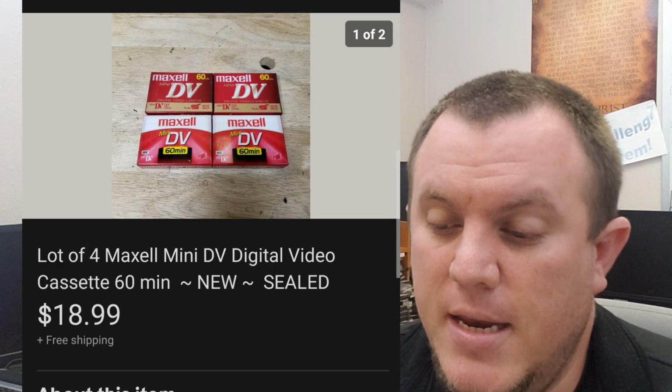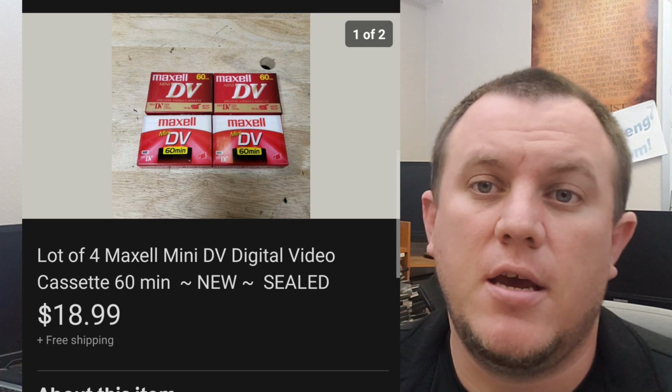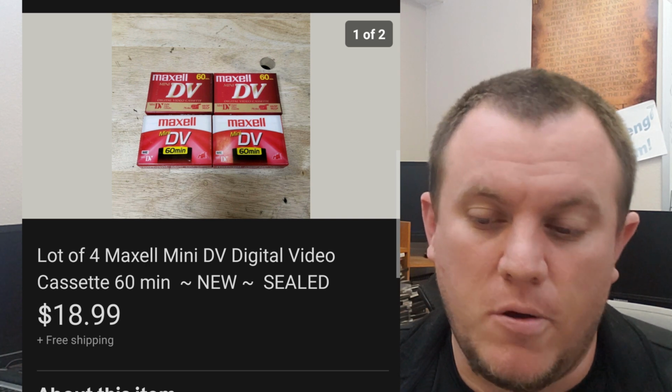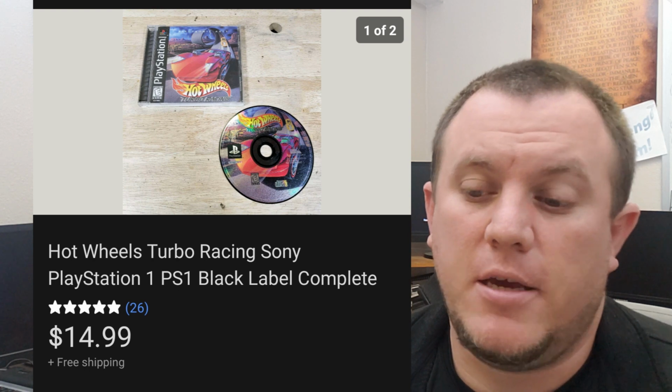Some Maxell mini DV digital video cassettes. These were 4 of them, 2 different types of packaging, but the same type of cassettes. They sold for $19 shipped. I think they came with the camera that we bought, and I just pulled these out and sold them separately for $19.